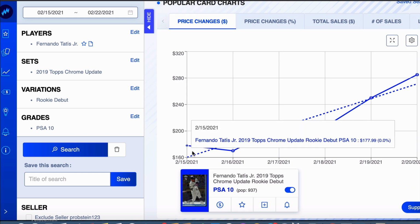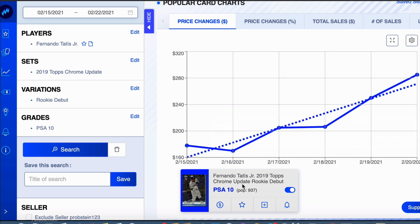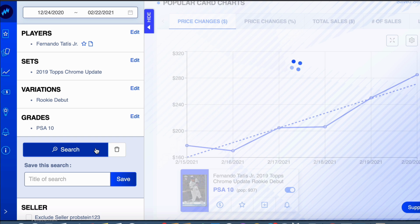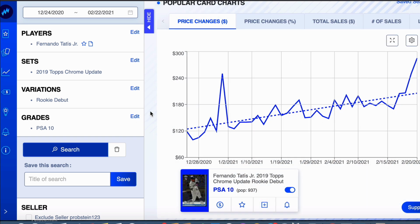Tatis started the week at $178 and he went up to $285. His Topps Chrome Update, pop count at 937. Let's pull this card back 60 days because baseball's been going up in general. I was recommending to my society to buy baseball back in December. That was obviously a good decision.